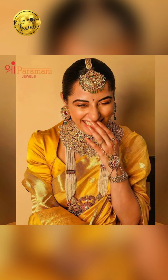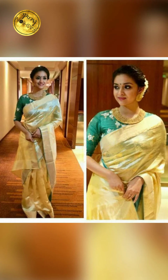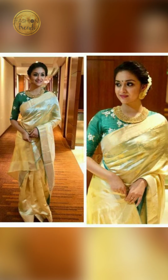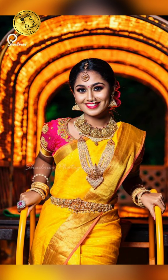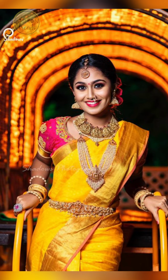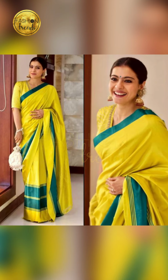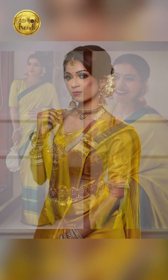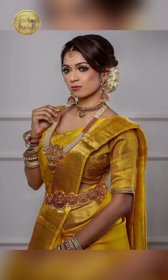So friends, you can also try uncut diamond jewels with stones because they're really beautiful and make you look as elegant as possible. You can also try pearl jewels, or gold jewels which have pearls in them, and they're really beautiful. You can also try gold jewels with designs of gods. They're known as temple jewelry and they're really beautiful. They have pictures of gods and goddesses.